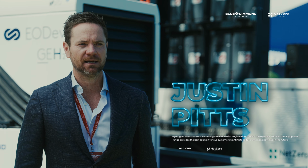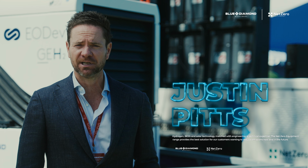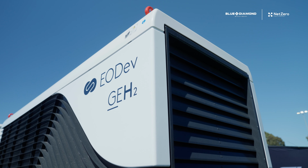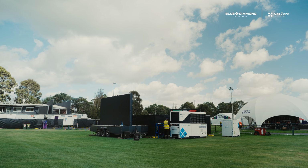Super excited and really thankful to be back at the Formula One this year in Melbourne. Very appreciative of the Formula One team again giving us the opportunity to showcase our clean energy technology. Last year was the first time we'd run 2 of the units at any event in Australia, or any project for that matter. So this year, bigger and better.